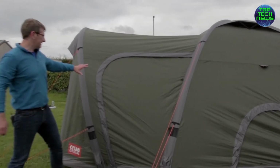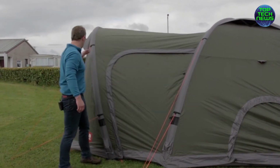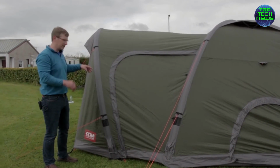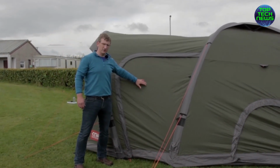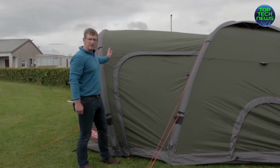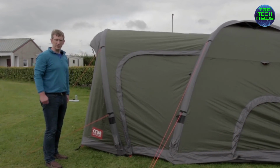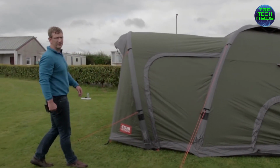You'll see there are 3 doors here at the front. You have one on this side, one opposite, and one at the front. If you're attaching a vehicle, it's handy to have the side doors in use rather than trying to get in and out that way. But if you're not attaching a vehicle to the front, you can quite simply leave these closed and use your front door as you wish. So there you go, there you have it, your Crua Core.